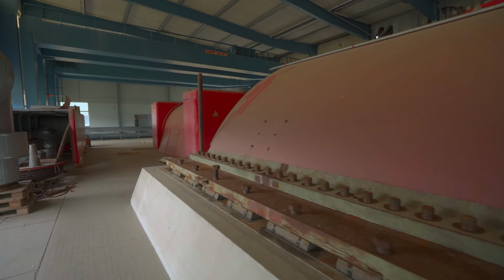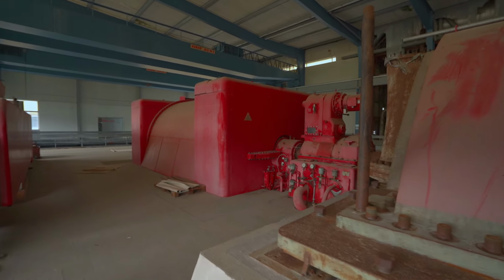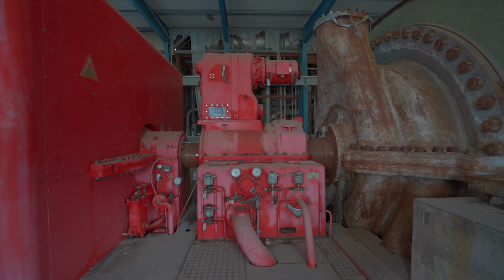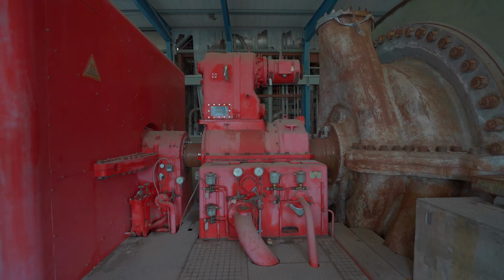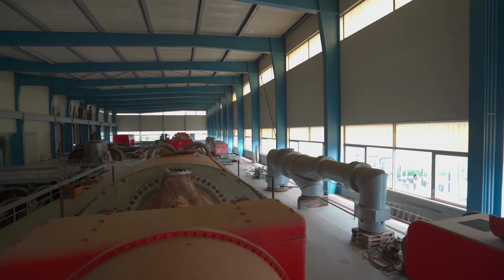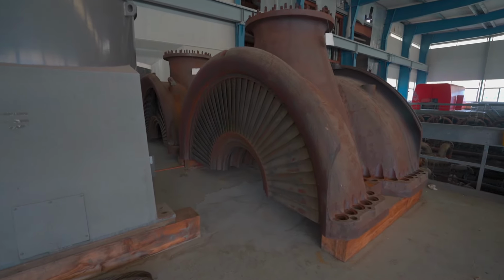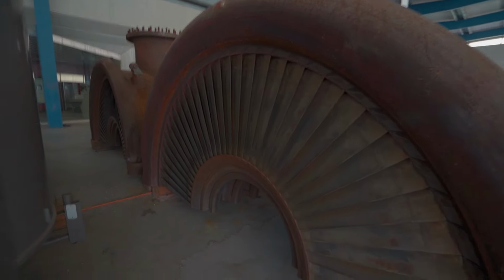They're huge turbines, some of the biggest I've ever seen. And I don't think I've come across red ones ever. So that's always cool. Get a closer look at these blades here. I wonder how long they've been sat here because they're very rusty.